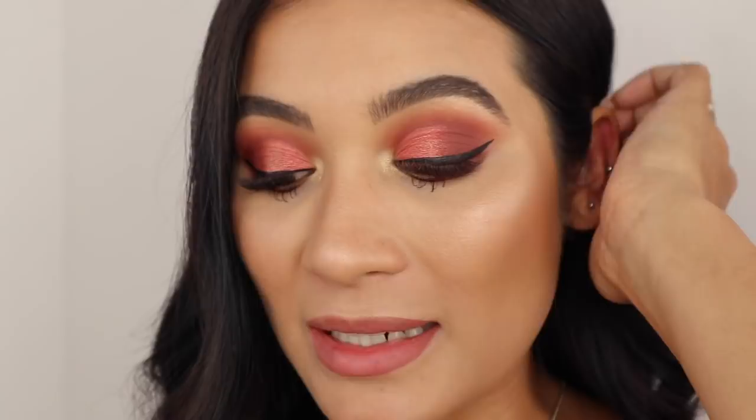Okay, so I changed my mind about that lipstick. I think I'm just going to use a different shade. This is also by Gerard Cosmetics, and it's in the shade 1995. And I think this is going to be the one. Yes.